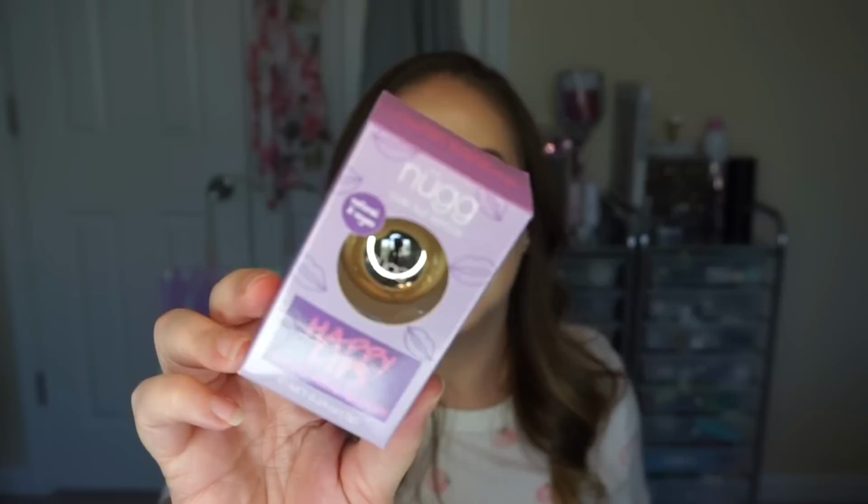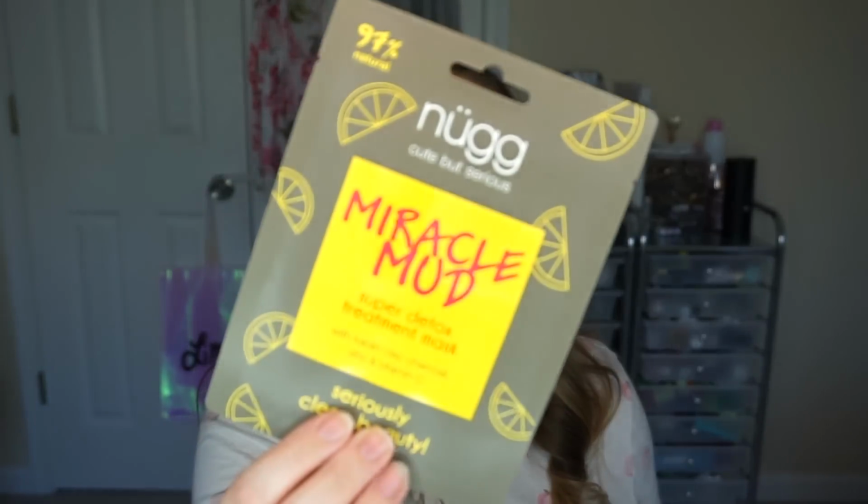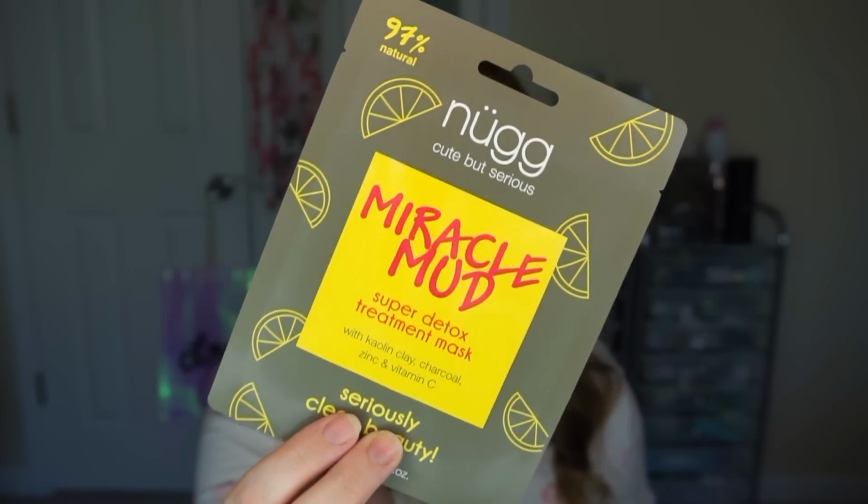Then I have their Happy Lips Cocoa Shine Lip Balm. Crazy enough, I've never tried their lip balm out. I've seen them so many times and I'm just like, oh, I should try that, and never have. So I'm definitely so excited to do that. And then this is the Miracle Mud Super Detox Treatment Mask with kaolin clay, charcoal, zinc, and vitamin C. So this one's good for pore refining. Definitely excited to try that out too. So thank you so much to Nug for sending me these goodies.